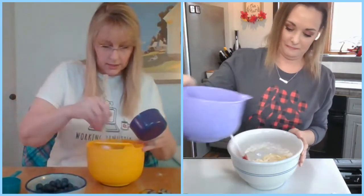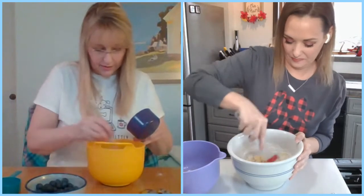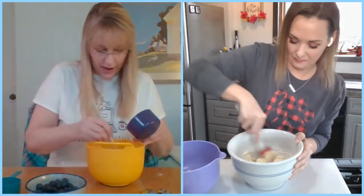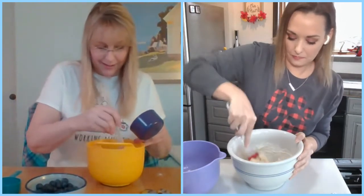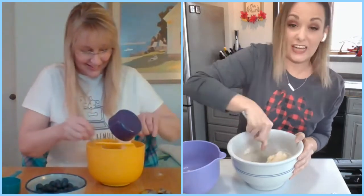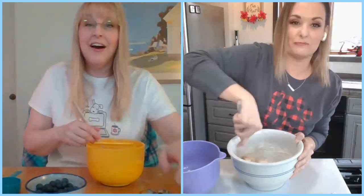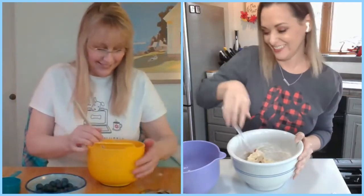Moist tends to mean messy, right? Yeah. That's all right. Oh gosh, I only have half the flour and it looks like pancake batter. You could kind of make them like they would be just little blueberry pancakes. Oh yeah, there you go.